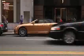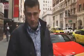There are car launches and then there are Bentley launches, and I'm here in San Francisco for the launch of the new GTC Speed Convertible. I'm going to be driving one of these things all the way from here to Las Vegas. Yes, it's a tough job, but someone's got to do it.